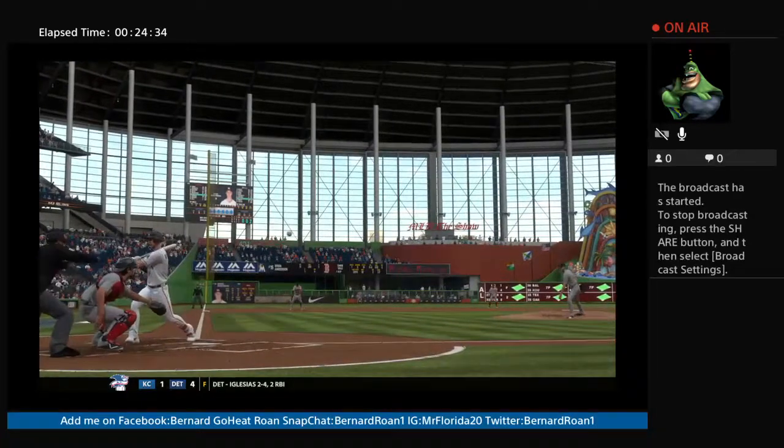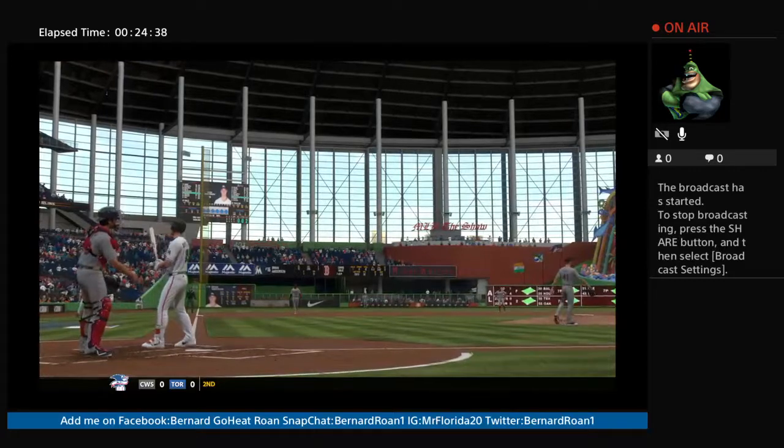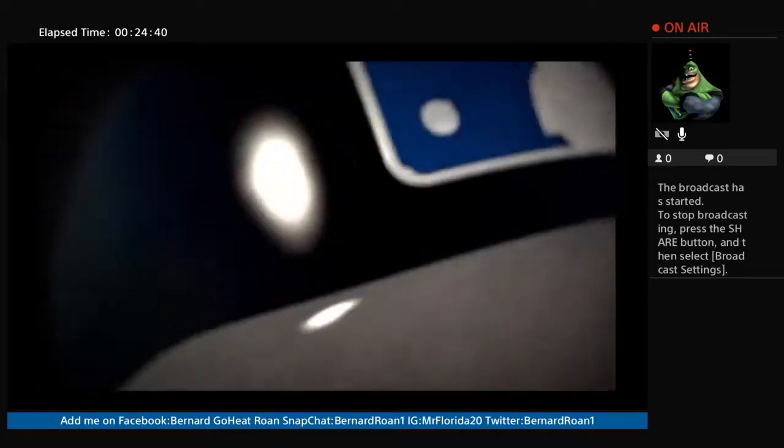Right there. This guy might be their best base stealing threat in the lineup, so now he's got a chance to move into scoring position without even putting the ball into play.